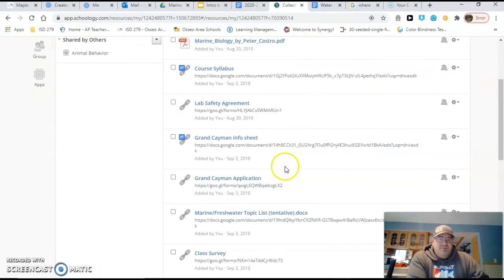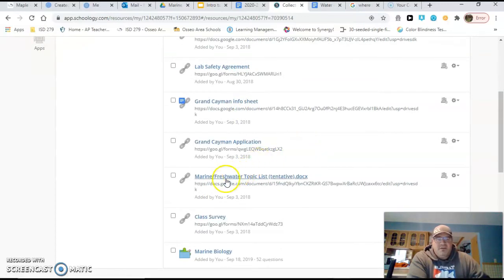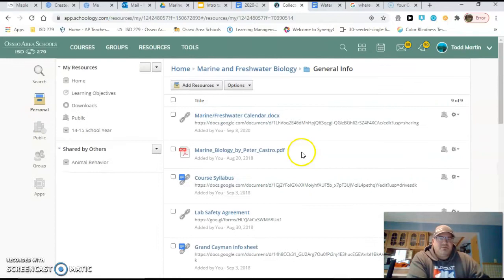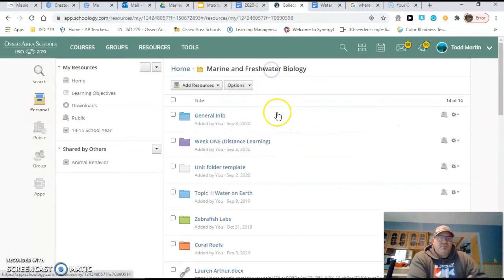The Grand Cayman info sheet and a Grand Cayman application. If you care to learn more about Grand Cayman and what it involves, there's a bunch of information there and an application to fill out if you're interested. And then the topic list, and I think that's about it really. There'll be a class survey too. So take a look at that general info folder.